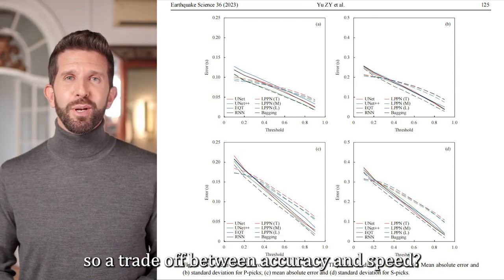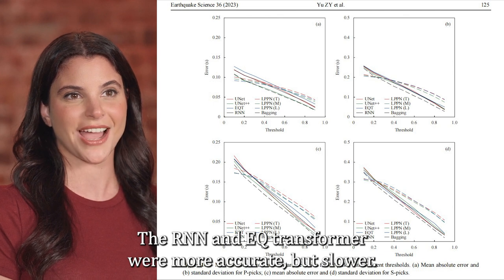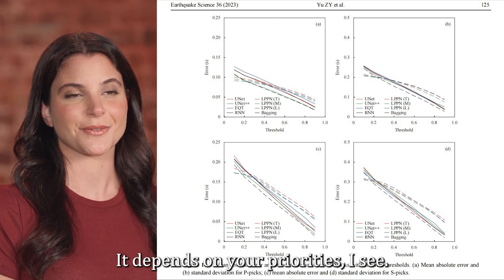So a trade-off between accuracy and speed? Exactly. The RNN and EQ Transformer were more accurate but slower. The LPPNs were faster but slightly less accurate. It depends on your priorities.